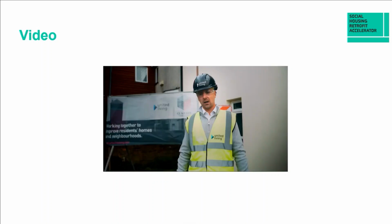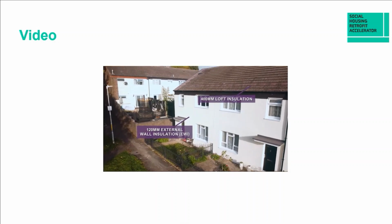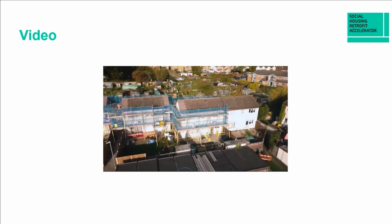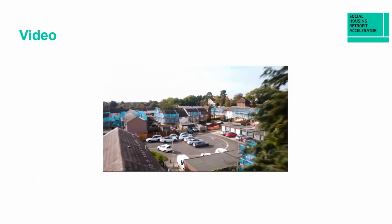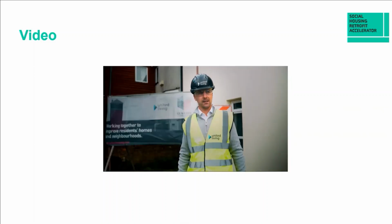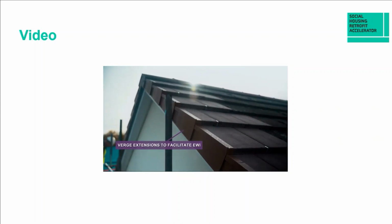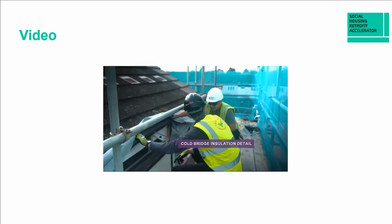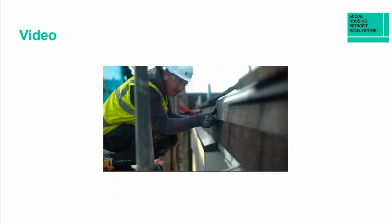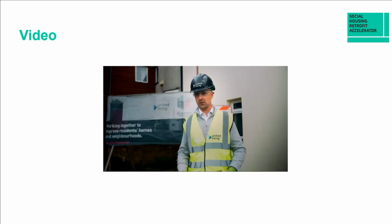The works undertaken are a whole house retrofit. We're capturing information based on each archetype, and with that information we then put together a package of measures. Within the package of measures, we're completing mainly EWI. We're looking at the roof line and ensuring that within the design we eliminate all cold bridges. We also incorporate within the design any components which the client may want to put into the design, such as window replacements, door replacements, roof replacements.